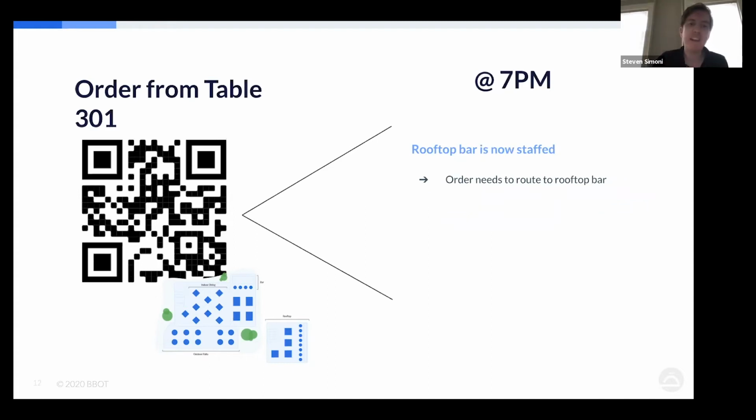Now, if I scan that same QR code at 7 p.m., now, it's nighttime. I as the operator, I do staff the rooftop bar. And now the order will need to route to that bartender. So this sort of software-defined QR code is one of the key things that we think is very important to rolling out a very successful contactless ordering system.